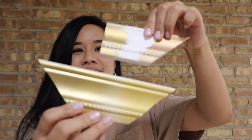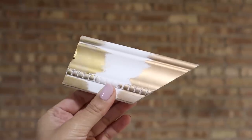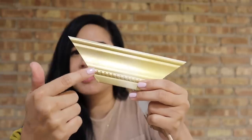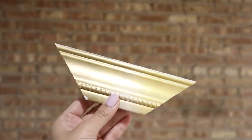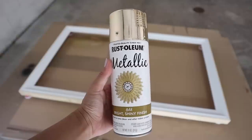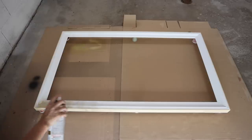I did a couple of samples here. Up here is actually a rub and buff, and I really love the finish of it, but I think I'm going to go with this color right here, which is a spray paint. I just love this tone of gold, so that is what we're going for. So I'm going to bring it to the garage, give it two quick coats, and then also one top coat.